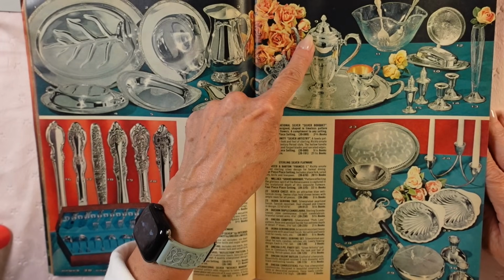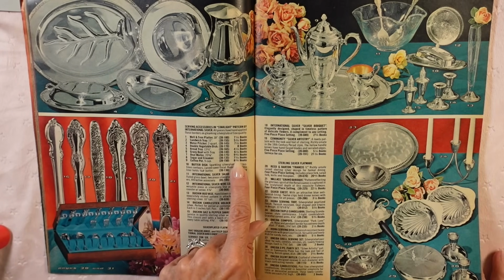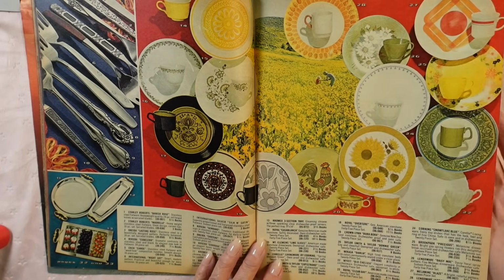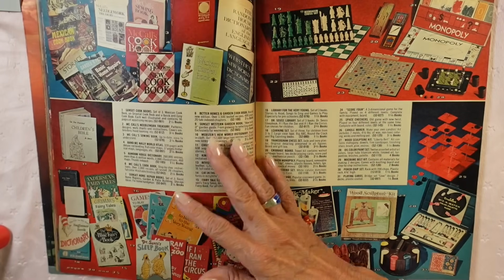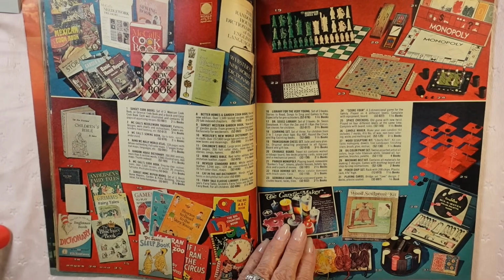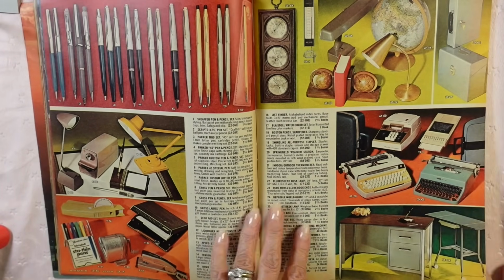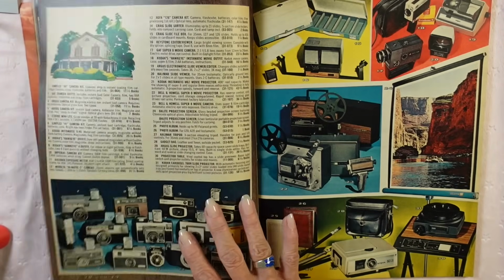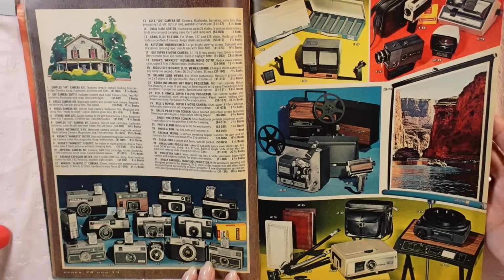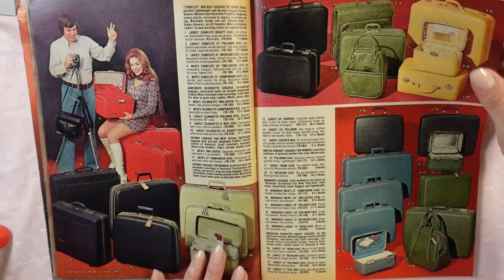Okay, this silver coffee pot is 8 2/6 books. So, about 8 books. Cook dishes, cookbooks. Oh my gosh, games. Wow. Pens, typewriters, office stuff, cameras. Oh my goodness. Video equipment, cameras and luggage.